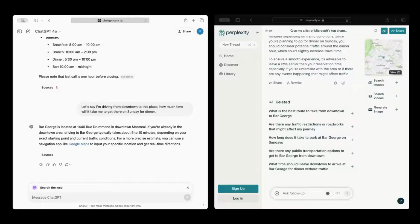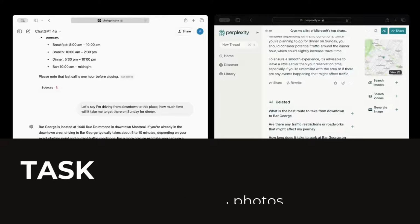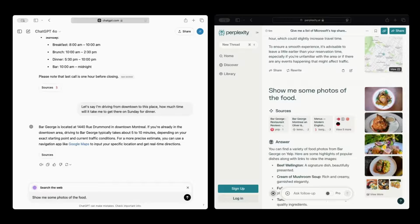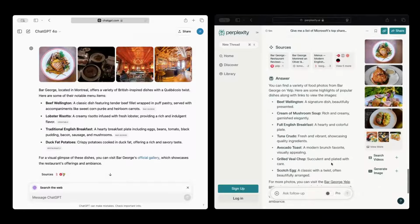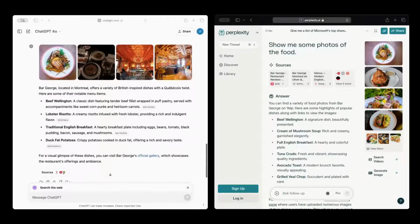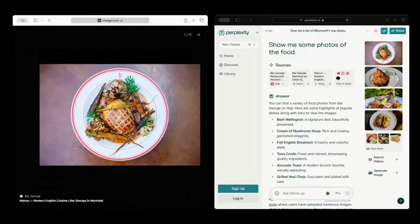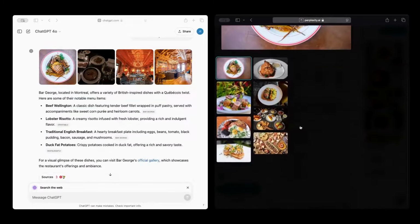Let's say I want to see some images of the food at this place. So I'm going to say, show me some photos of the food. Copy, search, and search. Okay, that's nice. It's really cool. You can see the photos on Perplexity, they're on the right side. On ChatGPT Search, they're on top. You can press here and you have the slider kind of preview like a gallery. If we press here, kind of the same thing.